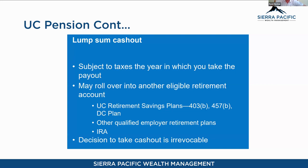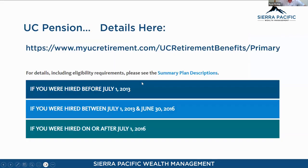I would say the majority of clients I have or have spoken with elect for the basic retirement income because they're usually the only person that works for UCSD in the family. You can take that lump sum. Don't think you have to pay taxes on the entire amount right away. You can roll it into an IRA, and that would be the way that most people would take it. Or if you continue to work for another employer, you can roll it into their 401k plan as well. And it is an irrevocable decision once you've done that.